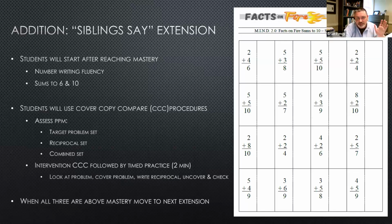Okay, sibling say addition, again, they would look at this, 2 plus 4 is 6, cover it, right, 4 plus 2 is 6. And so they would do like 2 minutes of that, and then they would get practice with retrieval. And again, when I say that, these would be the target facts, the reciprocal facts, and we're going to have assessments to know whether that's generalizing. And again, for most of your kids it will. I'm sure there's going to be a couple that it doesn't, and this is why that's in there for this kid, but it also supports, again, that commutative property, our commutative principle that we teach.